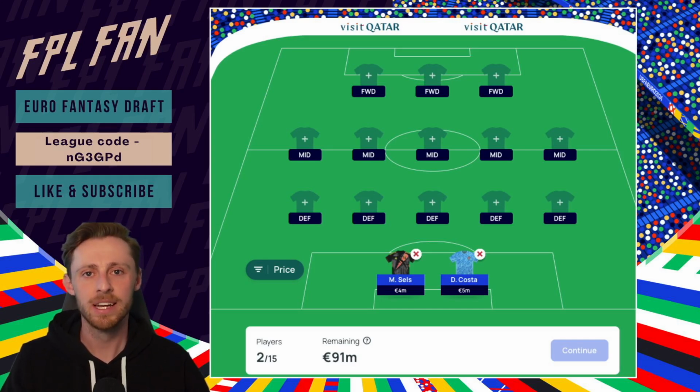Now, at 4 million, Sels is a brilliant option, regardless of what you think of the Belgian defence and the group. I don't really expect tons of clean sheets from Belgium. I think it's a great opportunity to save some cash in this squad.